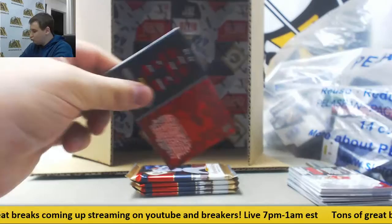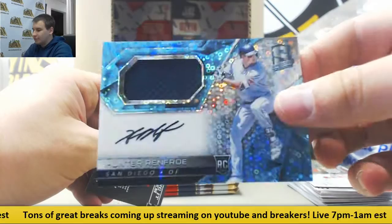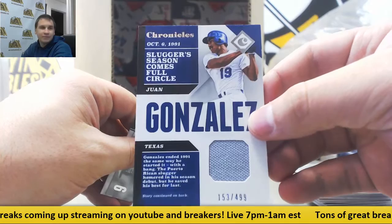Next hit, again, a Padres hit. This one's 21 of 99. Neon blue Hunter Renfro. Like, for example, that one is on card. Jersey Auto Spectre. Nice card there. Next up, we've got a Jersey $4.99 for the Rangers, Juan Gonzalez. And base.